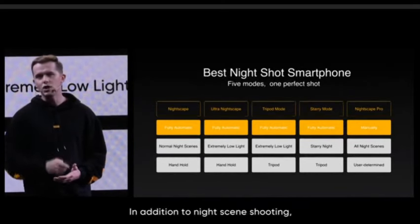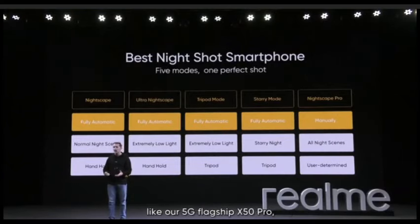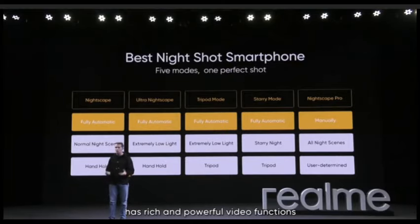In addition to night scene shooting, as a flagship model, X3 Super Zoom, like our 5G flagship X50 Pro, has rich and powerful video functions.